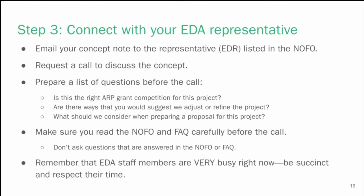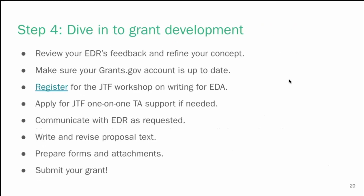Also, really make sure you've read all of the documents before you have that call, because you don't want to waste time talking about things that you could have found the answers to in another way. So this is a really important part of the process, and it's also very, very helpful in terms of your project development process. So take advantage of it. And after that, you're ready to dive into the grant development.